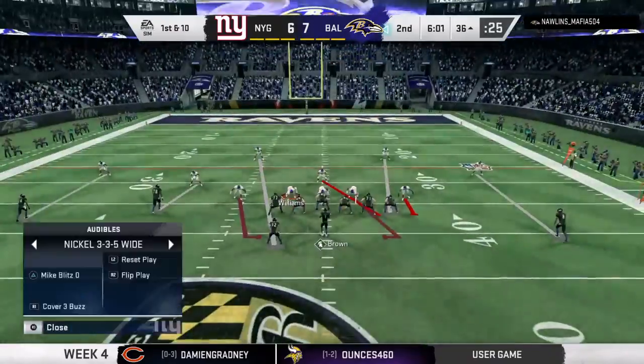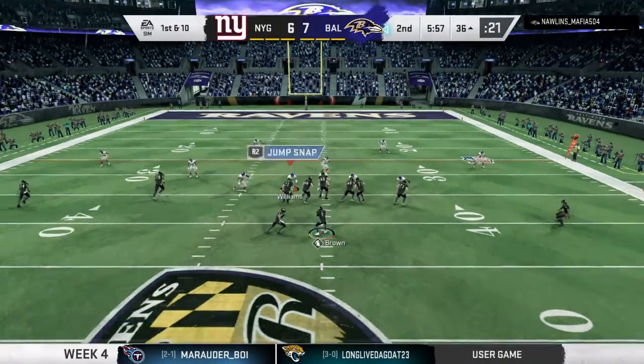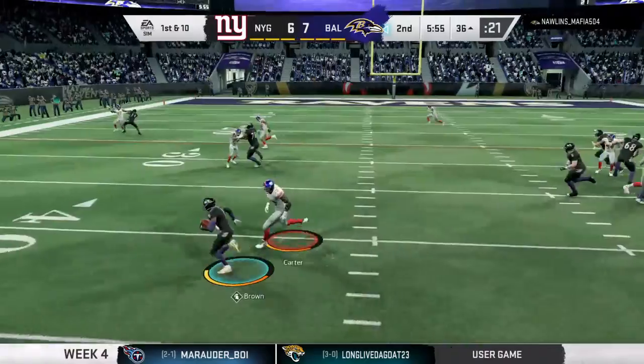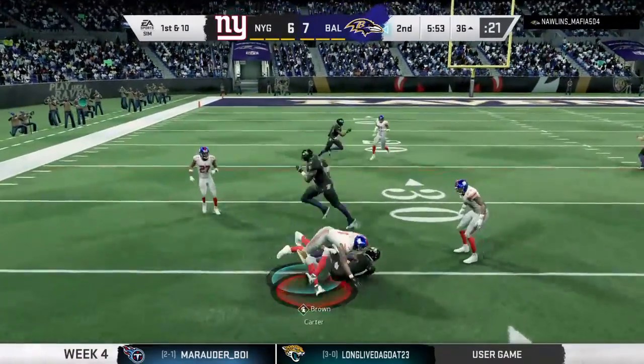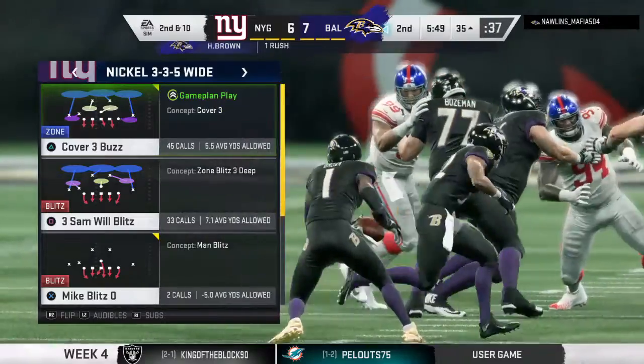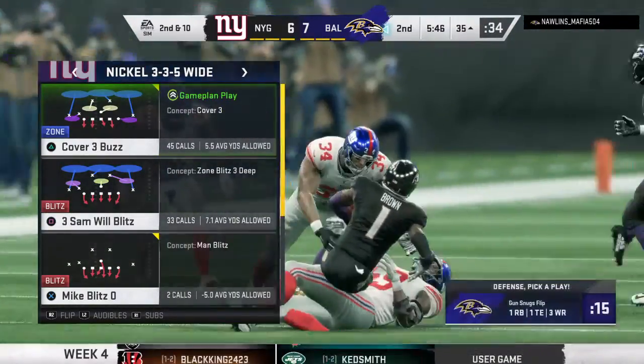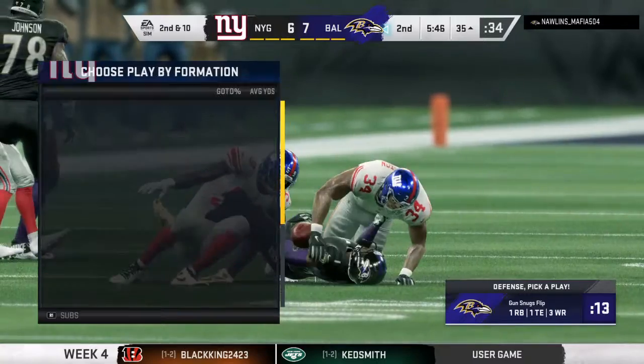So from the 36 now, 1st and 10. And just no chance of turning the corner. He can only get back to the line of scrimmage. 2nd and 10 coming up. No gain on the play. Brings up 2nd and 10.